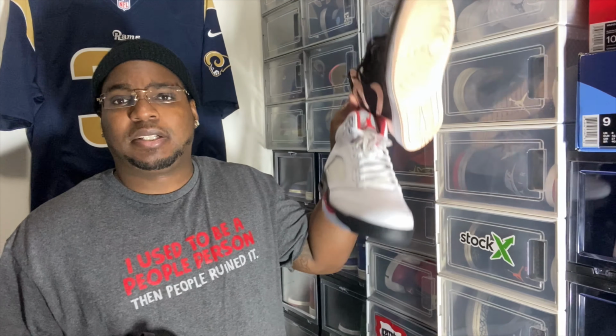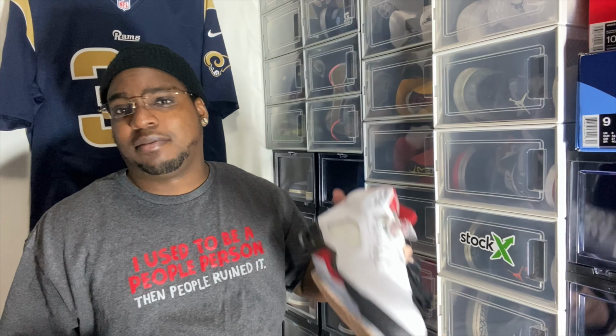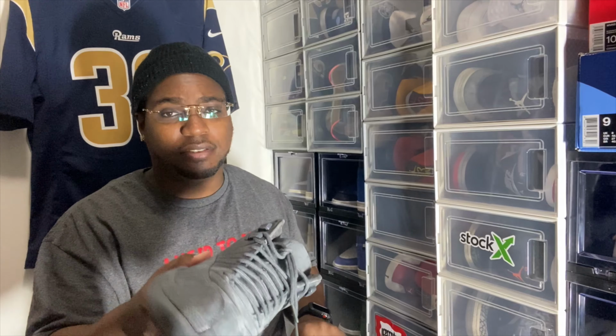Y'all let me know if y'all were able to cop the 5 Reds. They do come out May 2nd, this Saturday. So y'all be on the lookout, man. I hope y'all are able to cop. I got these on the shop drop, so I won't be trying to get another pair of these. I don't think these are a pair worth doubling up for. So if you don't cop them on the 2nd, be patient.